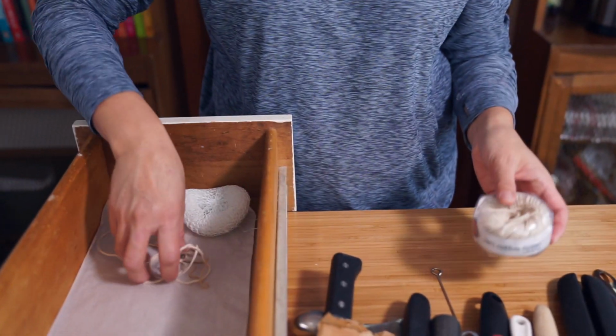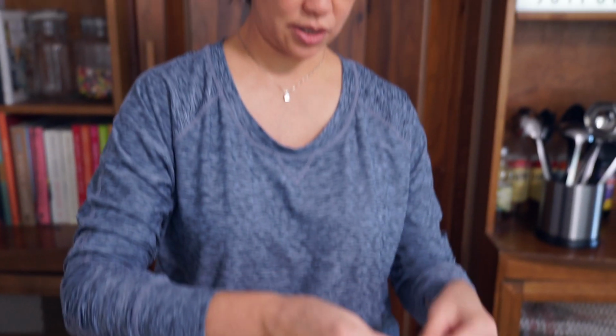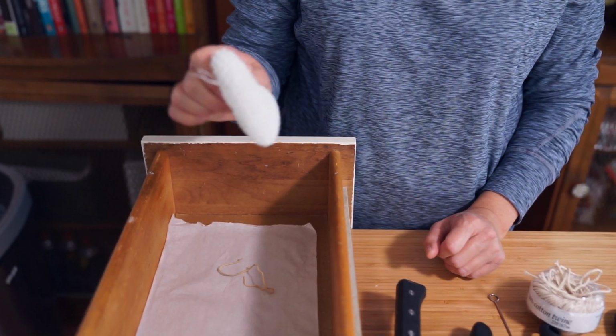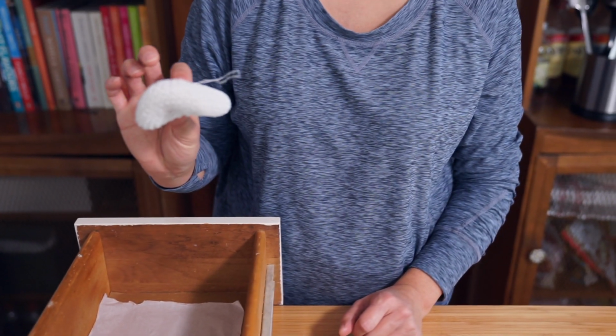That's it. Oh, string. I use string all the time for tying up roasts and such. So that can stay. And I used to use one of these to scrub my potatoes and stuff, which is why it's in this drawer. But we don't use that anymore either because I have a veggie and fruit cloth that I love using. So that's it. This is going in the garbage. Yep, not recyclable.